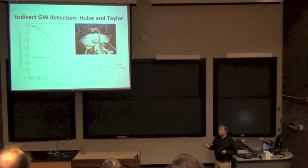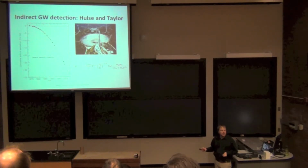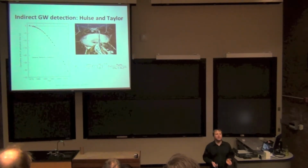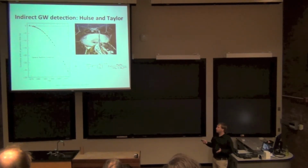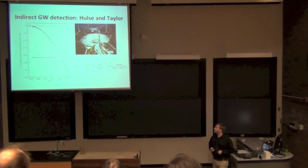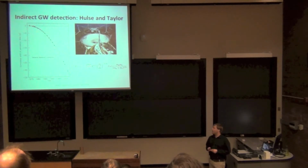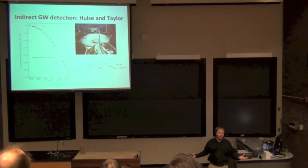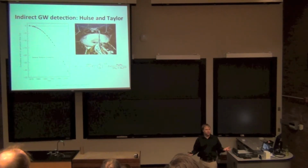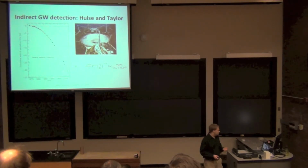If you track the period of that system over time, it decays in this perfect way. And I say perfect because it matches up exactly with what general relativity predicts if the system were emitting gravitational waves. So the correspondence was so perfect that Hulse and Taylor got the Nobel Prize in 1993, I think. And this represents the energy loss if the system were emitting gravitational waves. But it's still an indirect detection because you don't see the wave directly. You just see the energy loss if the waves are being emitted.